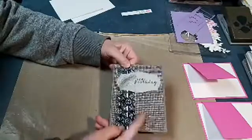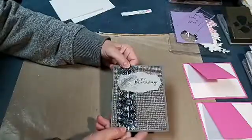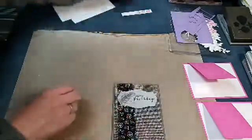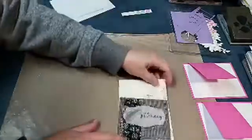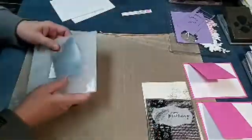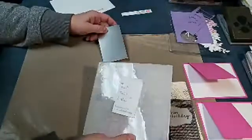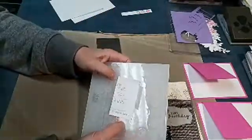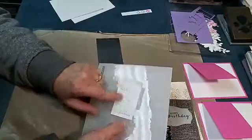And then designer series paper from the In Good Taste. And then again, like I said, I have several brothers and brother-in-laws with birthdays in February, so there's another card. And here's my embossing folder, and it's a thick 3D embossing folder. And I can never remember what I'm supposed to use.